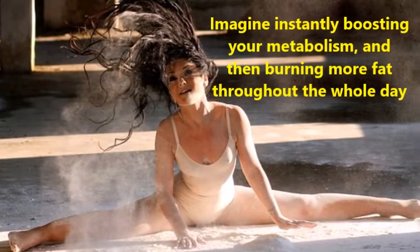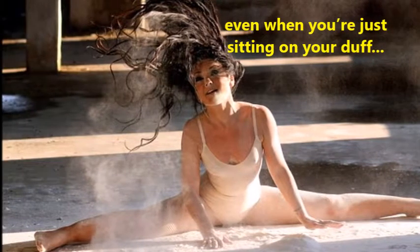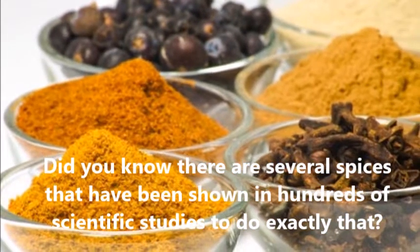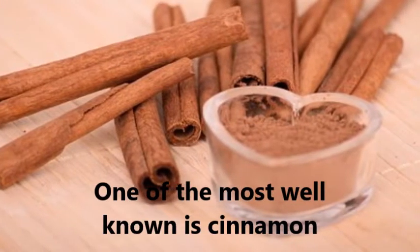Imagine instantly boosting your metabolism, and then burning more fat throughout the whole day, even when you're just sitting on your duff. Did you know there are several spices that have been shown in hundreds of scientific studies to do exactly that? One of the most well-known is cinnamon.